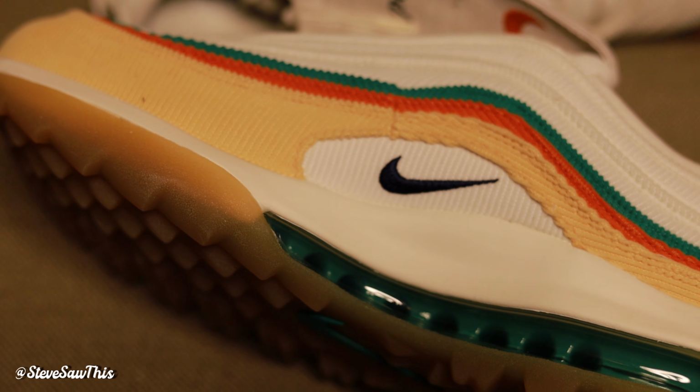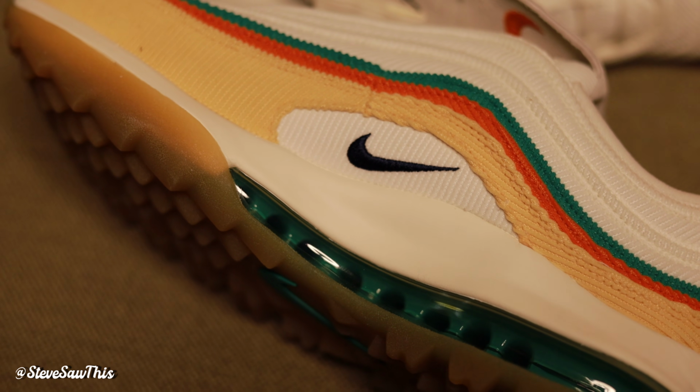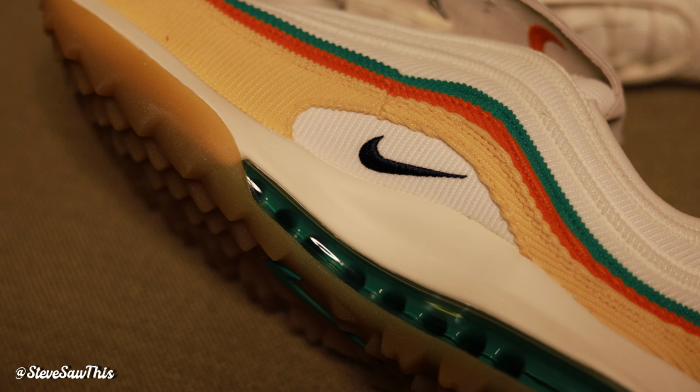This white up here ties in with the white midsole, and I love that they went with a gum colored outsole here. It's a little bit darker than the traditional gum color, but this looks fantastic.